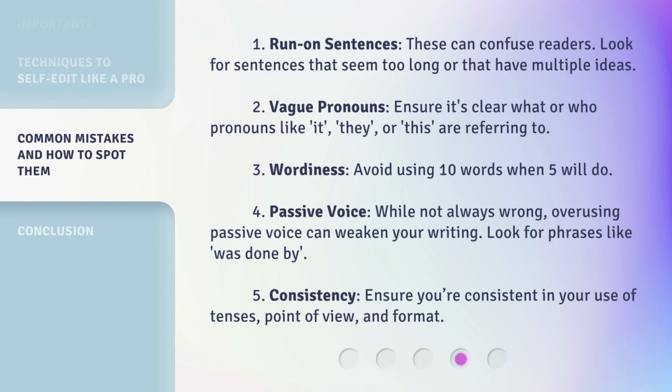1. Run-on sentences. These can confuse readers. Look for sentences that seem too long or that have multiple ideas. 2. Vague pronouns. Ensure it's clear what or who pronouns like it, they, or this are referring to. 3. Wordiness. Avoid using 10 words when 5 will do. 4. Passive voice. While not always wrong, overusing passive voice can weaken your writing. Look for phrases like, was done by. 5. Consistency. Ensure you're consistent in your use of tenses, point of view, and format.